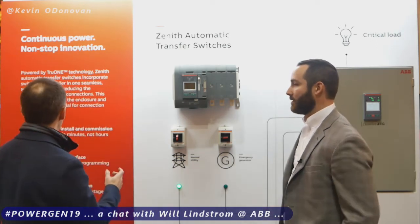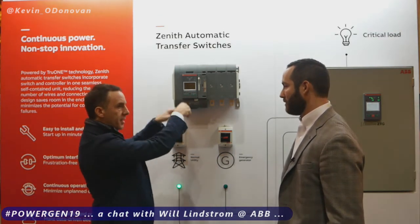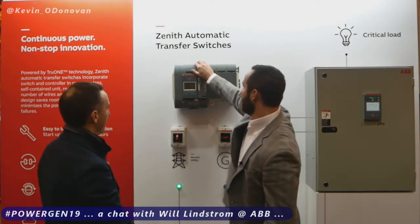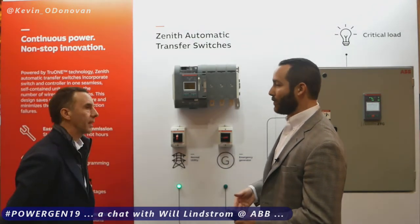Exactly. Now, one last question. I'm guessing this is sending data somewhere. Is it connected to the cloud or something? It can be. It can be connected to our ABB Ability EDCS cloud monitoring platform.